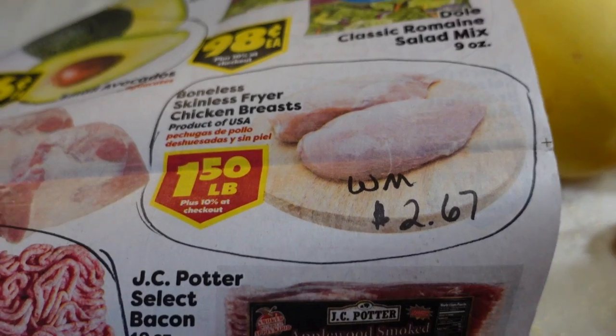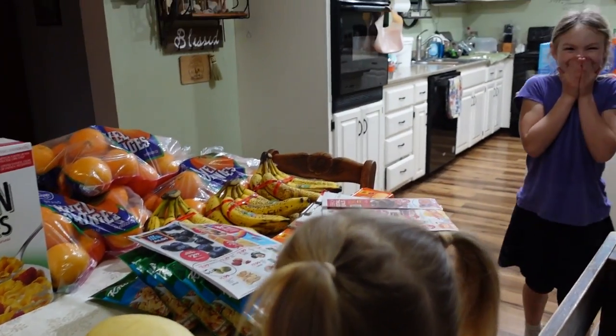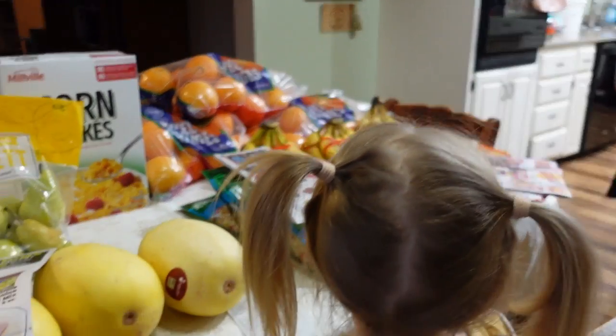And then the boneless... Give me. What? Yeah, she's okay to be here as long as she can sit quietly, okay, baby?